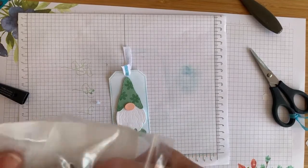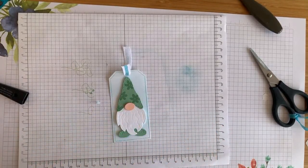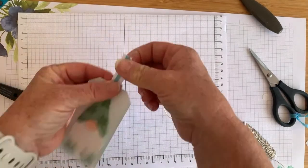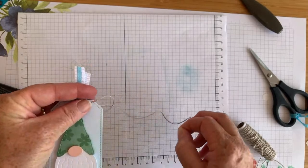So we've got a little tiny bit of ribbon. And I'm going for some of our linen thread. Okay. And I'm going to tie a little bow on the top.